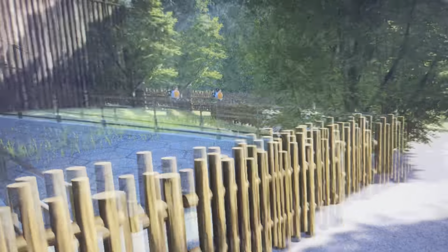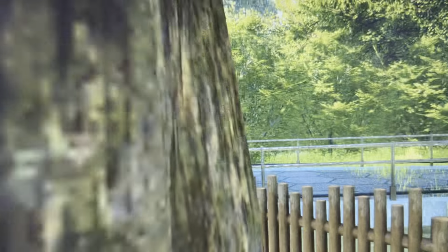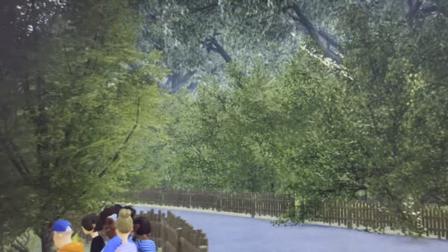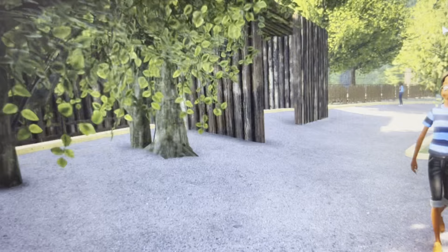But let's take the secret path down here to get a different view. Oh, wait, no. Is that the same path? I'm getting confused. You're going in circles. Yeah, I just went in circles. I think you have to go down a bit more.